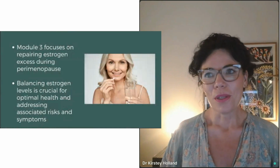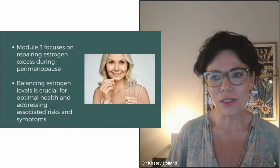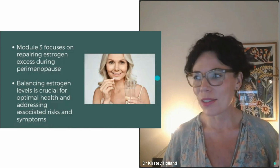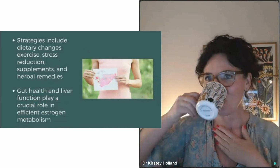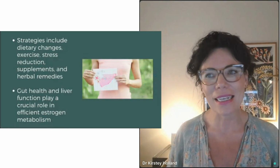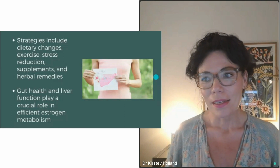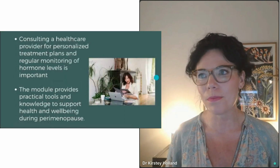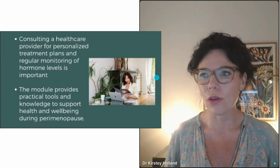Conclusion. We've focused on repairing estrogen excess during perimenopause. Balancing estrogen levels is crucial for optimal health and addressing associated risks and symptoms. Strategies include dietary changes, exercise, stress reduction, supplementation, and herbal remedies. Gut health and liver function play a crucial role in efficient estrogen metabolism. And of course, consult with your healthcare practitioner. Do not do this on your own.